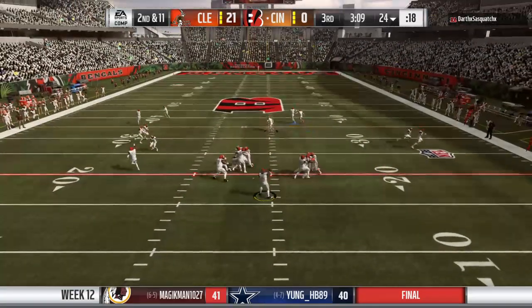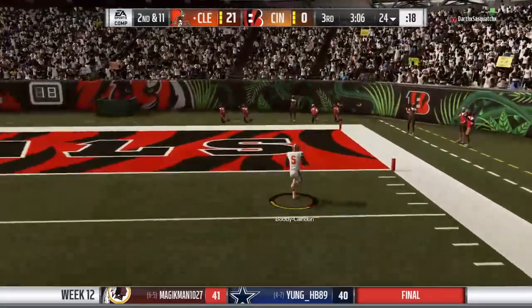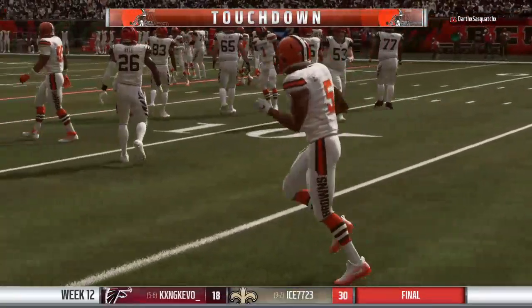They'll set up to throw. And he's going to be intercepted a 3rd time. Picked off by Body Calhoun. And he'll score. Touchdown, Browns.